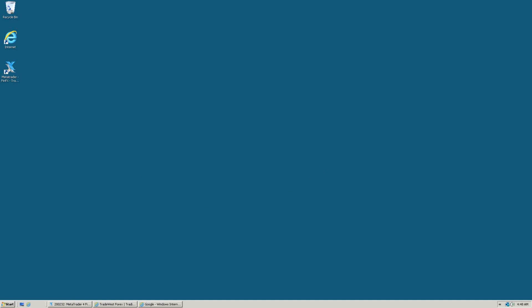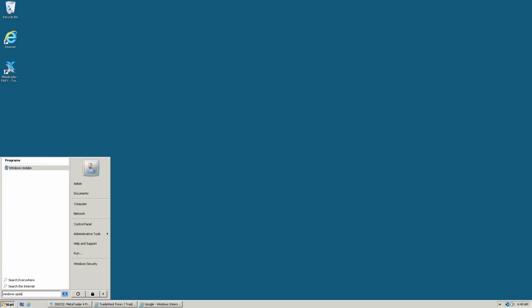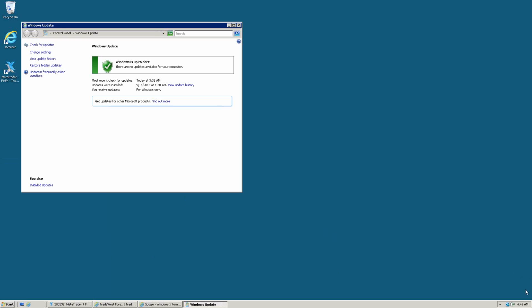So yeah, the VPS has separate Windows updates from your normal computer. It has its own Windows update. By default, it's turned on to, let's just check here. I think it's turned on to download them, but not install them. It makes it so you can choose that, because otherwise it would shut down your VPS in the middle of trading. We don't want that.